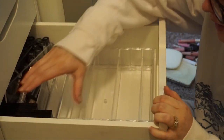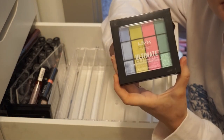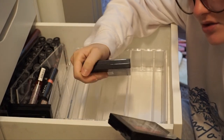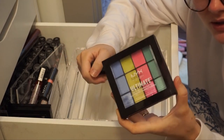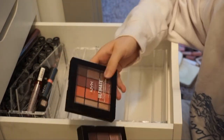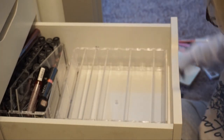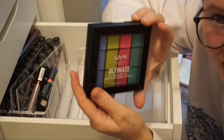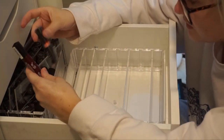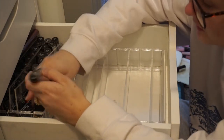Love it. Okay. Oh my god. So I have these NYX Ultimate palettes. I'm going to get rid of this one for sure because I just do not wear these colors. Actually, this is kind of pretty. I think I might actually keep this. But these are way too similar, so I'm going to get rid of both. And I'm going to keep this one just in case I do some weird Halloween makeup or something. It's just different than anything else I have. So I'll keep those. I'll keep this NYX Liquid Suede just so I have one color of that.